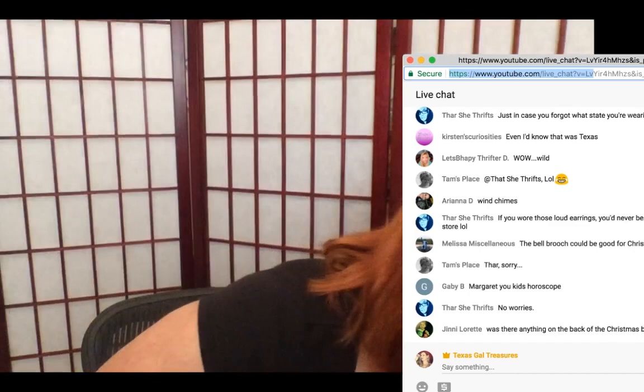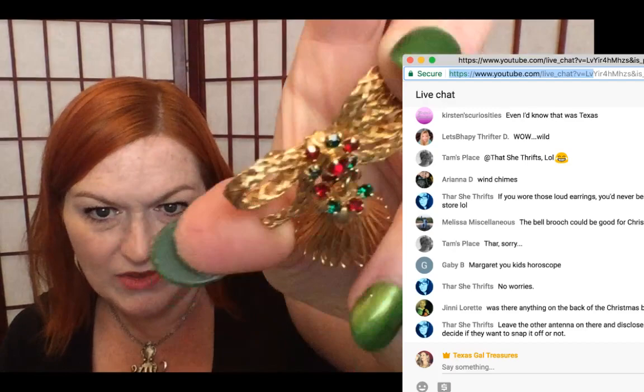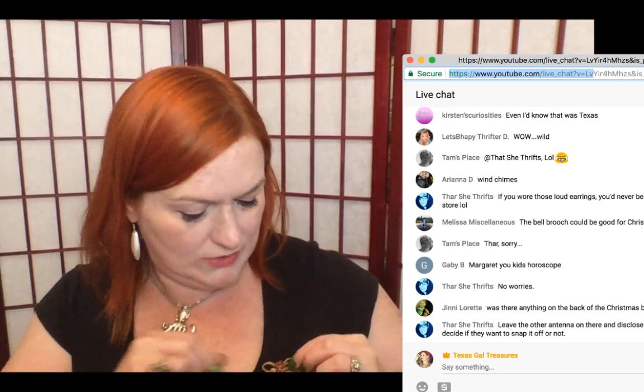I didn't see anything. Let me show you the back of it. Hang on. This is the back. One more time, this is the back. See, nothing. But I liked how on the top of the bell there are these red and green stones, but then the top of the bell has it too. You almost can't see it unless you're wearing it. So if you're wearing it, you can. So that's kind of nice. It's got that little feature.